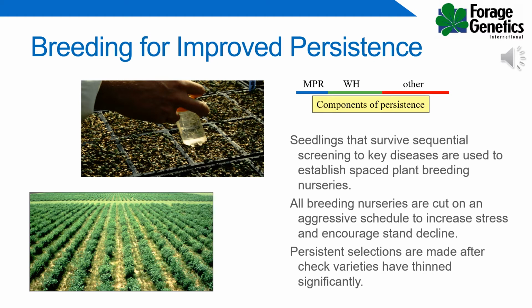Now that I have explained the general process for developing a new variety, I'd like to take a few minutes to describe some of the steps in more detail. While all traits are important, persistence is one of the most important because it directly affects the yield potential over the life of your alfalfa stand.